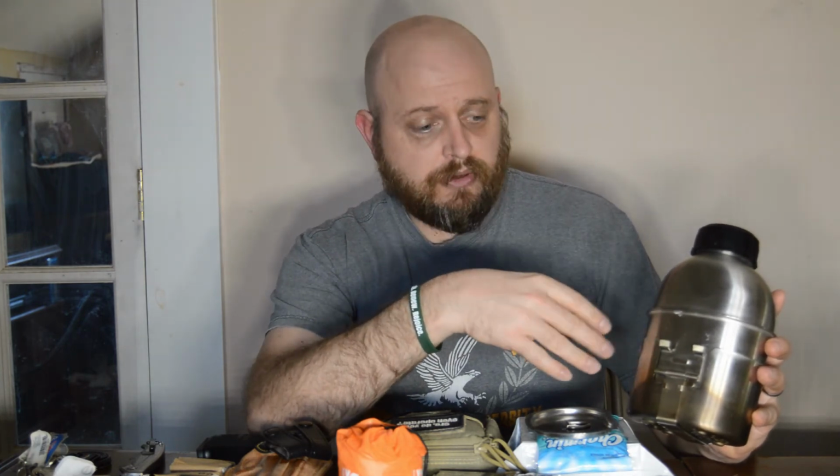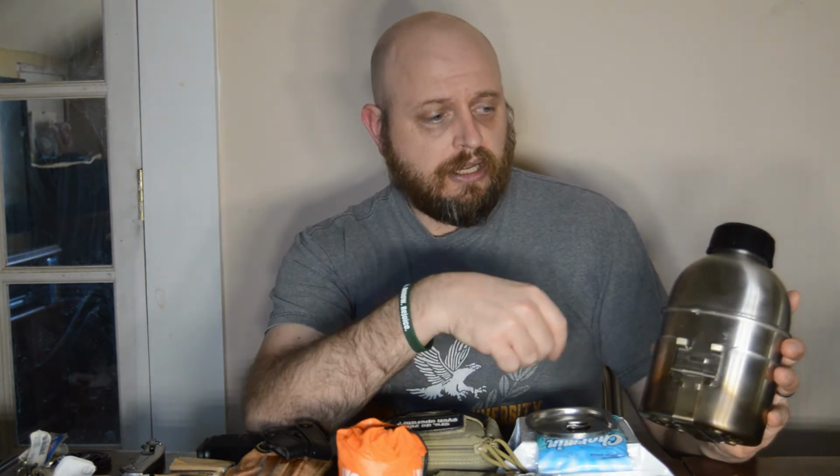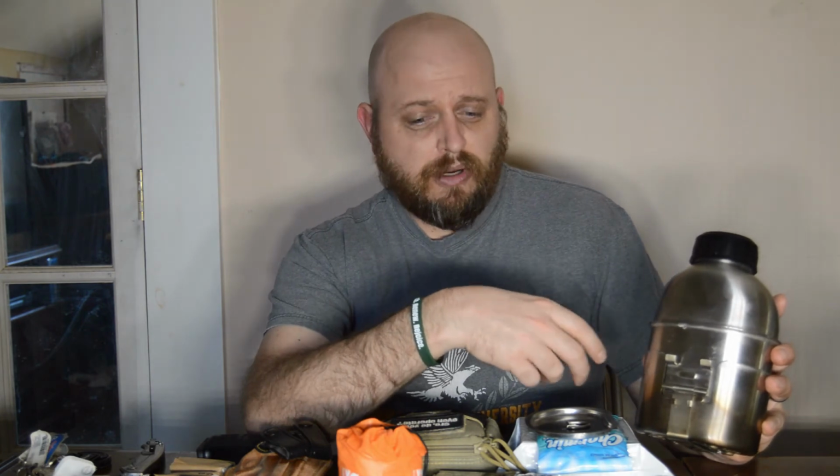If I have this in my bag, I can fill this with water. It gives me something to cook in if I find food or have to forage for food in the woods. It gives me a means to boil water if I need to boil water, and it gives me a place to put water purification tablets if I need to purify water. It's just great to have, and this is a fairly durable canteen. It's a little heavy for camping use, but for something that I'm just going to have in my go bag and have something that's going to be tough and durable, this thing will take a beating, and I love it.